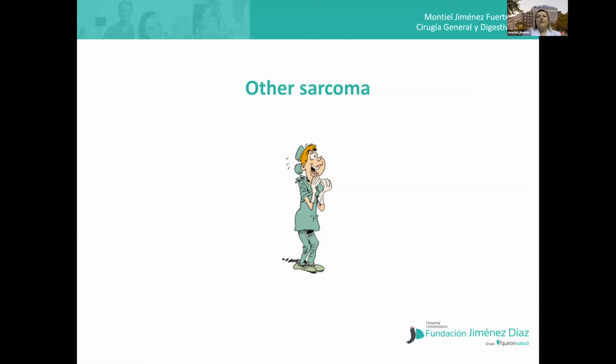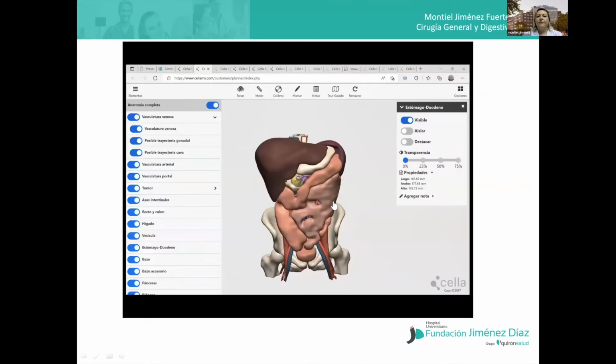Other sarcomas, yes, of course. We plan other things with 3D. Sorry, because the connection I think is not working very well. This is a leiomyosarcoma.